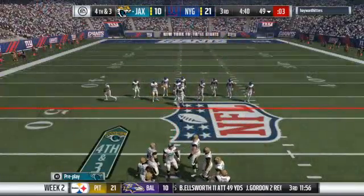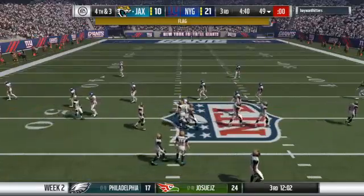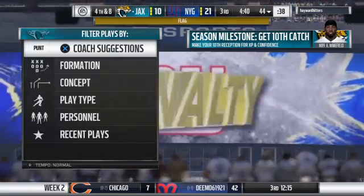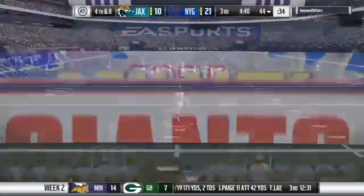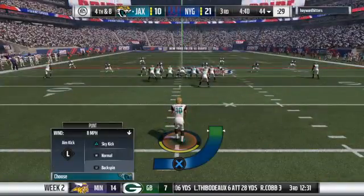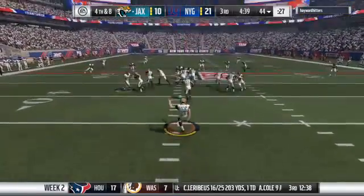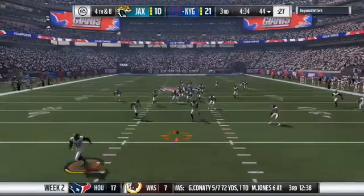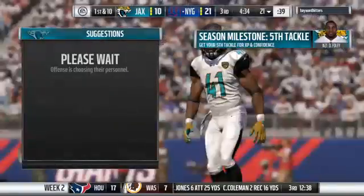Still just the third quarter, but they've got to make something happen. I think they know that. They're going for it on fourth. Here's Jacob Shum now. And surprisingly, this is the first punt of the game for either team. And this one will wind up being down just outside of that 20-yard line.